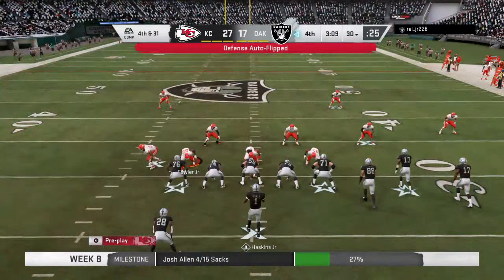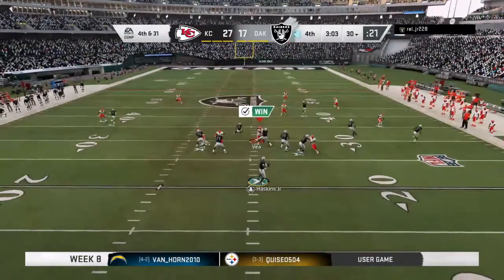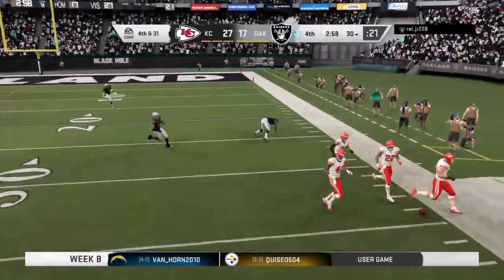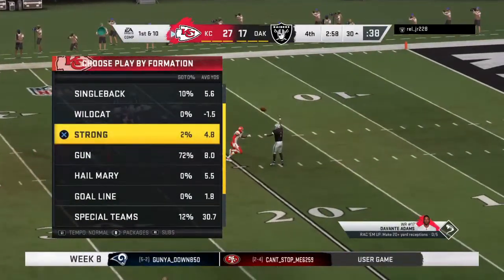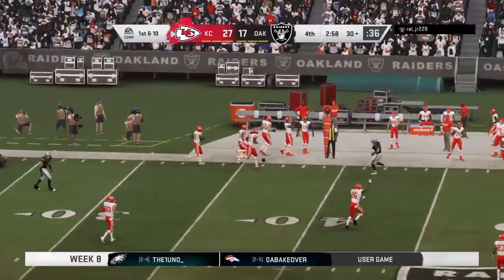And they're indeed going to go for it here on fourth down. So trailing here in the last quarter, let's see how this plays out. Haskins will throw. He's going to go deep for Funchess. And that is incomplete. The Raiders try it on fourth down, but to no avail. And the Chiefs will have the football back in excellent field position.